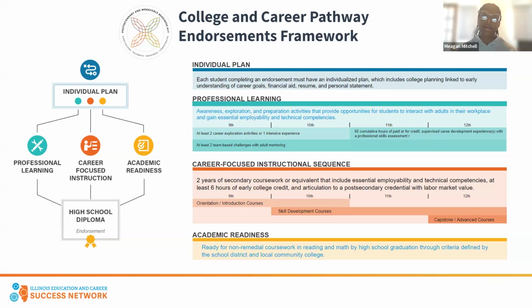The piece that we're going to lean into and focus on within the model program of study guides are really the career focus instructional sequence and the academic readiness. As students are earning this credential on their high school transcript, all of these pieces here are requirements, right? For the career focus courses, students are required to have earned at least 6 credit hours of early college credits. In addition to that, students need to be deemed ready for college, right? Academic readiness. We're defining that as students being ready for non-remedial coursework in reading and math by high school graduation.